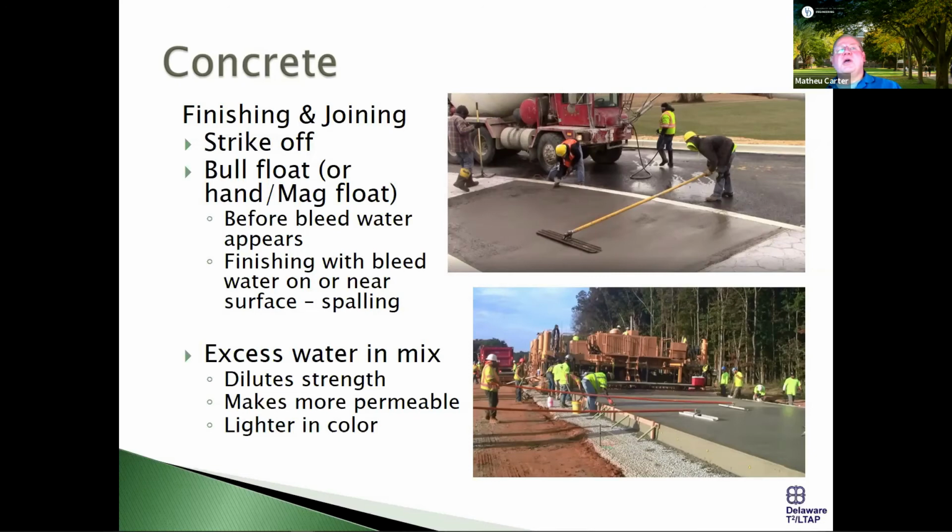For the bulk part of the surface, we're going to use these bull floats to do the final finishing. And then we may use smaller tools around the edges or for the joints and things like that.